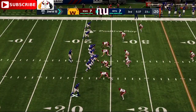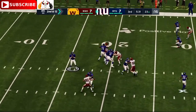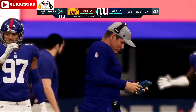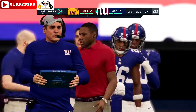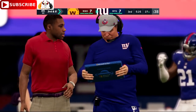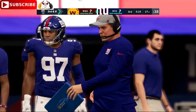At the 23, it's 2nd and 12. Operating from the gun, Jones throwing the out route, incomplete. It's Tate. That catch is good for 5. It's 3rd down. Never make the mistake that the slot receivers, especially the little guys like we're watching here, are just quicker than fast. A lot of them combine quickness and speed, and they catch a lot of footballs as we just saw there.